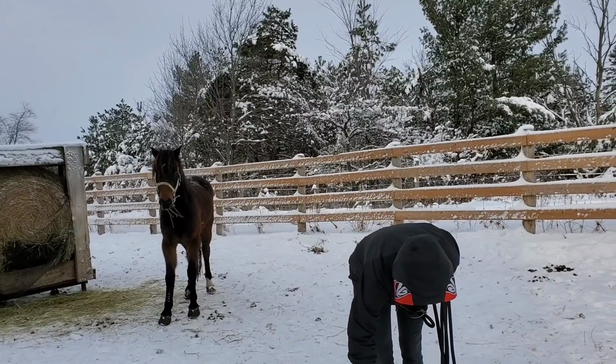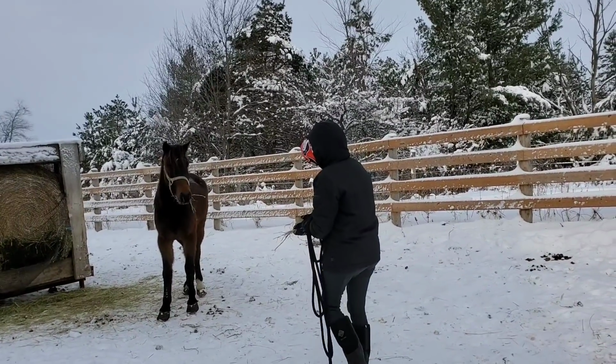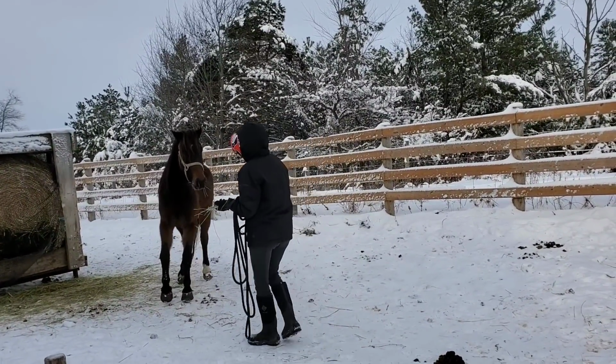Taking the food, you can see that that's all going really well. And so I'm going to get another little bit of hay here and head back over. And this is pretty big.